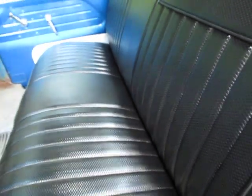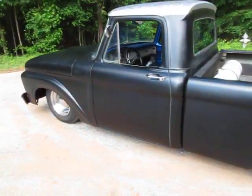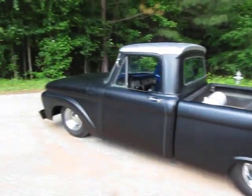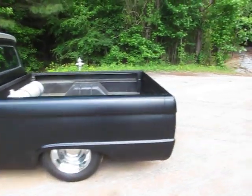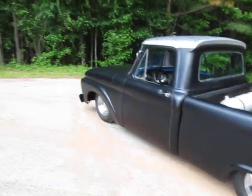So I'm gonna turn it off here. I mean, this is such a cool truck. I absolutely love it. Here's a crazy thing. Whoever did this, they chose a truck that had a super straight body. I mean, this truck has an arrow-straight body. And I don't see any major dings, dents, scratches on it.